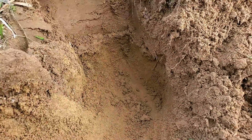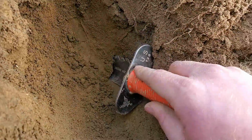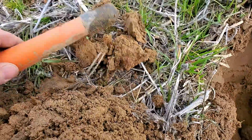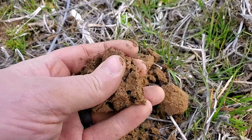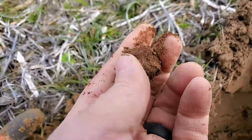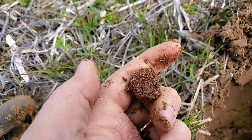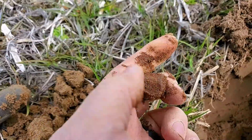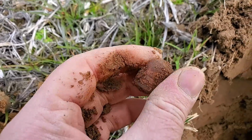Something right there. Oh, it didn't frame. You got it out. Survey says, oh, iron ball. No, what's going on there? What is that? Is it a bullet? That one's seen better days.